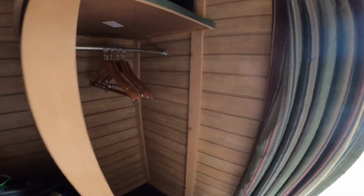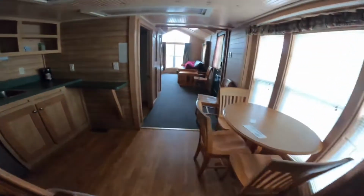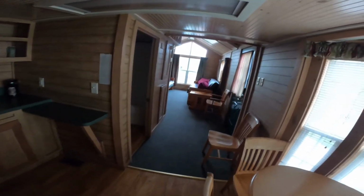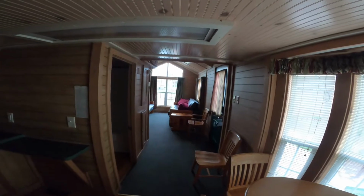All right, that's a quick tour. Oh, there is a lot of storage. You got little store areas here. A little broom. This is your wardrobe area, hang your clothes there. Little end table. All right, well, we'll bring you more when they arrive, and tomorrow when Worlds of Fun opens.